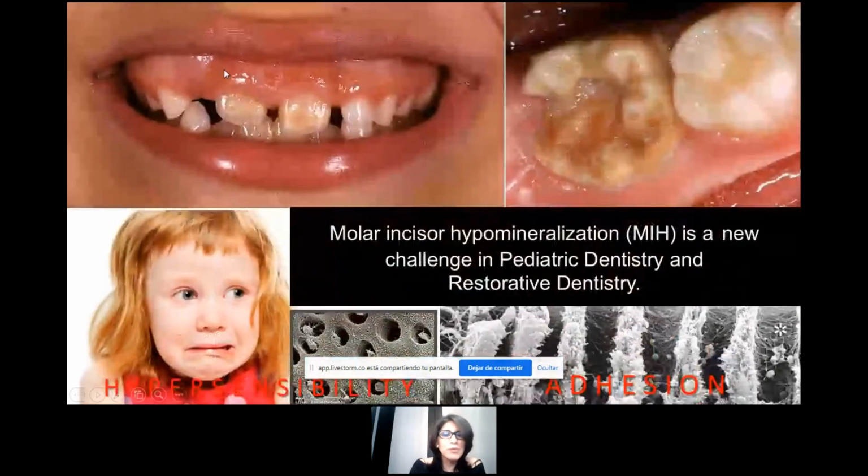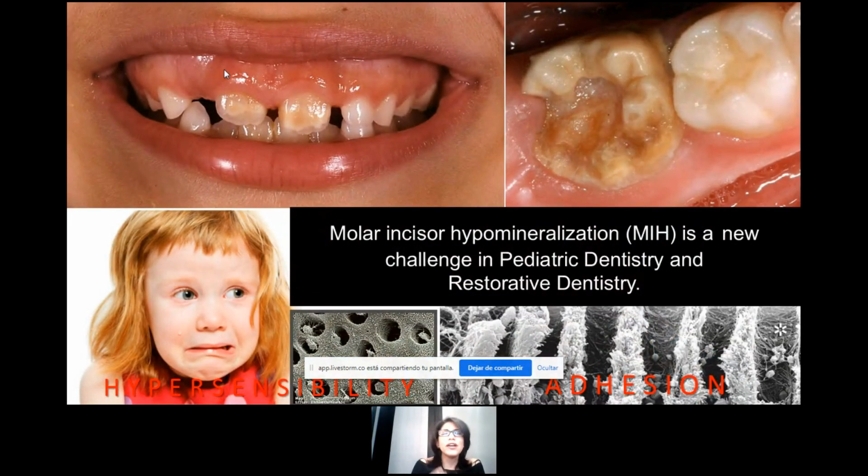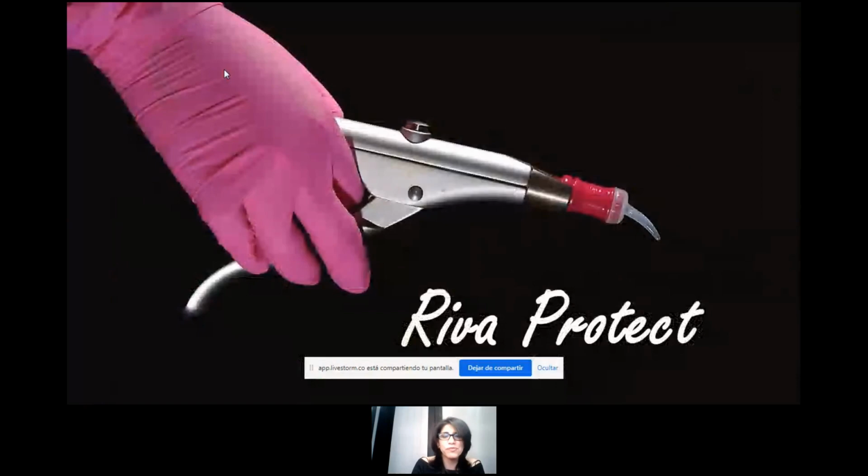Okay. And in hypomineralization, what was the problem? In hypomineralization you don't have the regular amounts of calcium, the same amounts that you find in a healthy or sound enamel. So in this case, what we need is to add calcium. But if you don't have calcium, you can add strontium. So, a glass ionomer with strontium. This is Riva Protect, which is a pit and fissure glass ionomer that has strontium.